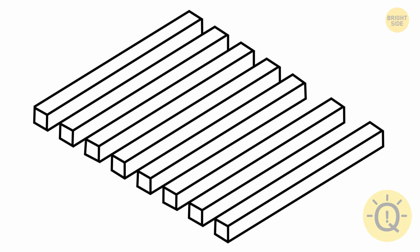How many bars can you count here? This illusion has left the internet baffled. People have counted as many as 11 bars, but most people count between 8 and 7 bars. According to the creator of this image, there are only 6 complete bars.